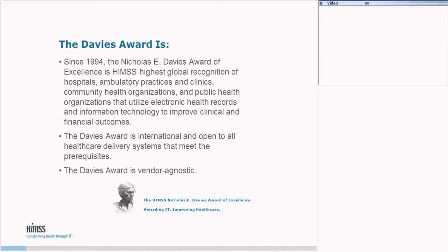The Davies Award recognizes outstanding achievement of organizations from around the world who have utilized health information technology to improve patient outcomes and value. The Davies Award-winning use cases have been peer-reviewed to validate sustainable, improved patient and business outcomes resulting from health IT-enabled care delivery.